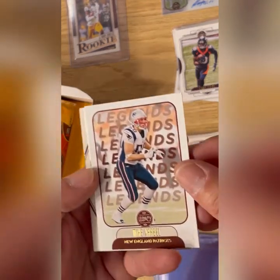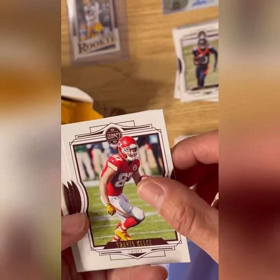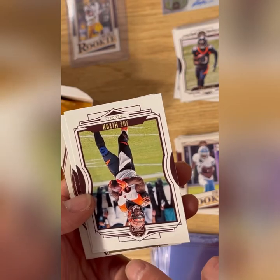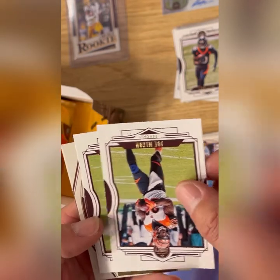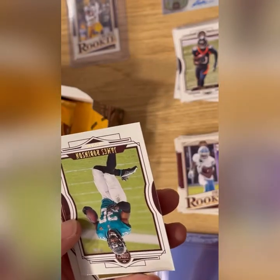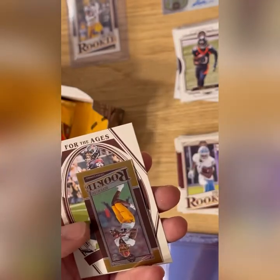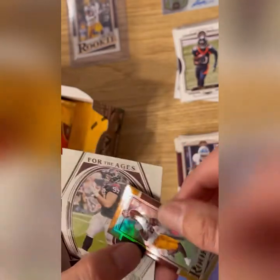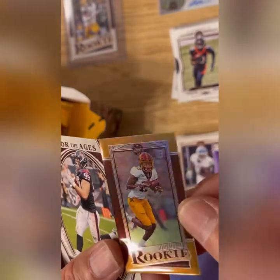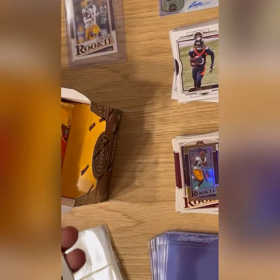Got Mike Vrabel, Travis Kelce. I believe we have one of our minis coming up because you can see the little small shiny there. Joe Mixon, James Robinson, and it is a rookie, and it is Rashawn Bateman, rookie. Pretty sweet.